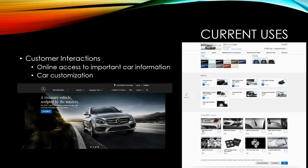Another way IT is used is in regards with customer interaction. Car companies now have many places on the internet where someone interested in purchasing a vehicle can go. These sites give tons of information to the potential customer, which saves the customer a lot of time when it comes to purchasing. They are able to research a vehicle before they end up making a purchase, so when they get to the dealership, they already know what they want.